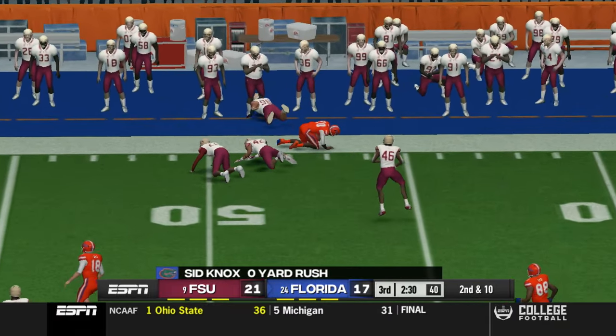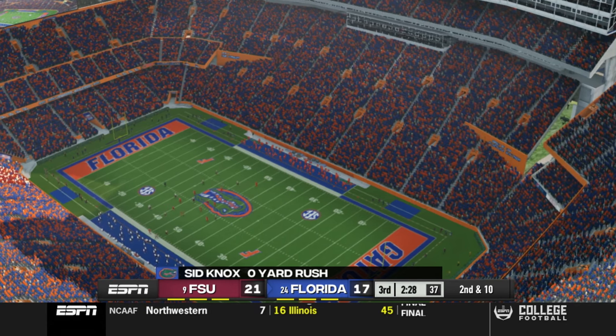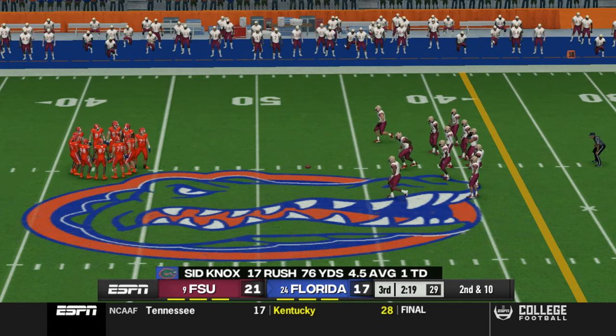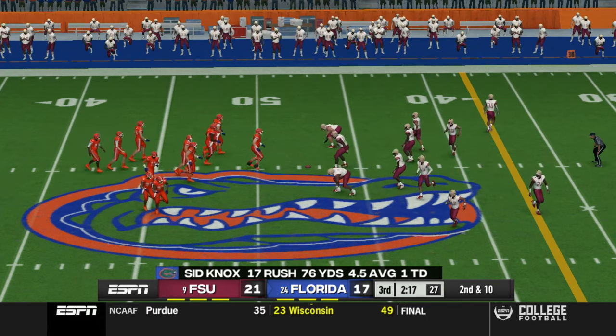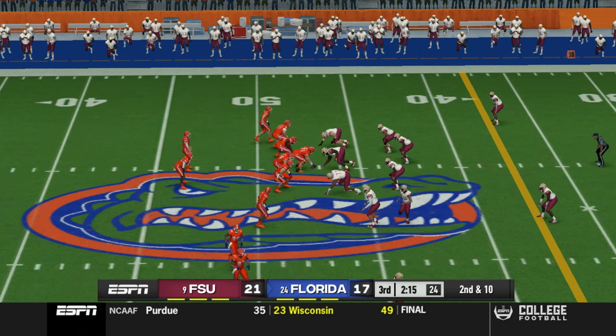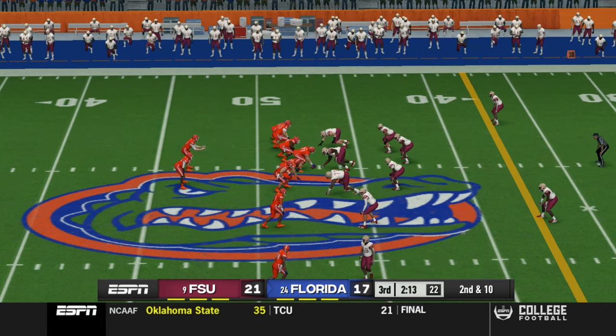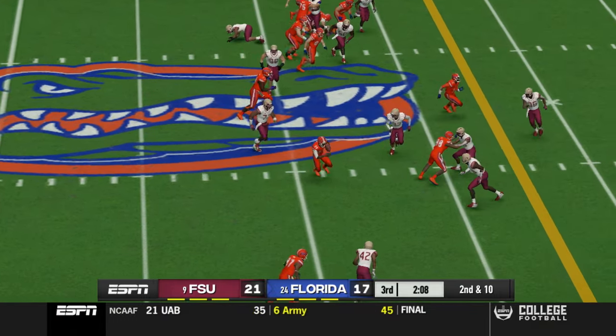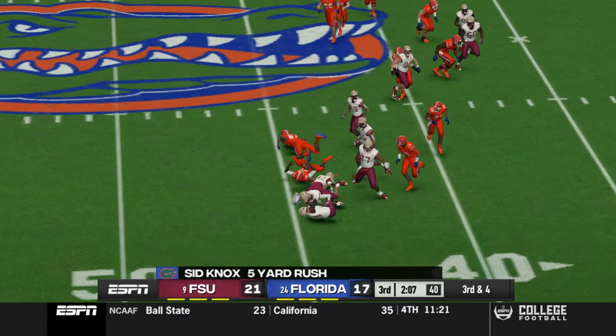He makes it to the 48-yard line. No gain on the play. That makes it second and 10. Second down and 10 to go. Ball on the 48. Knox on the counter, right side. Runs it right. Nice pickup.